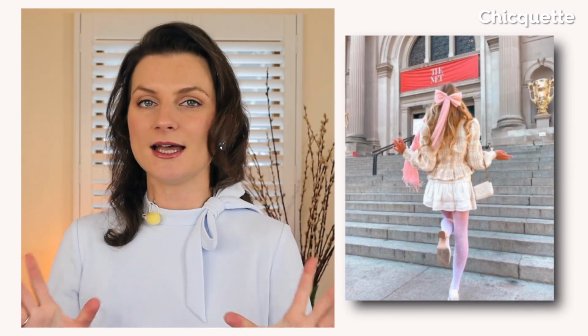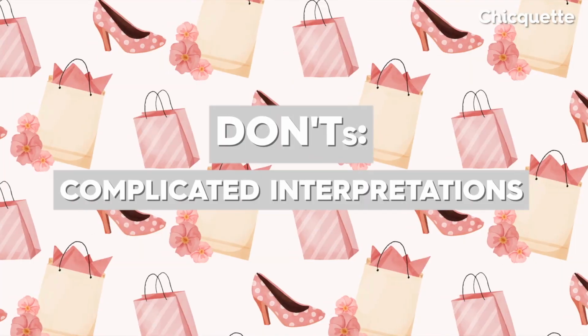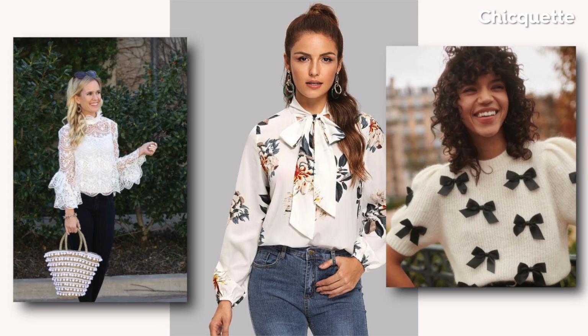Subtle nods to coquette fashion within your overall style will be more effective than a head-to-toe thematic approach. You don't want to look like a character. If you feel like one, then just remove one themed item until you feel you found the right balance and comfort level. Appreciate the coquette trend without overthinking it.